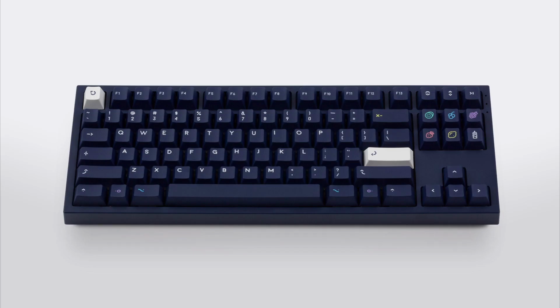But for those who are looking to get their first mechanical keyboard and want a really cute full package, you can definitely consider picking this up.